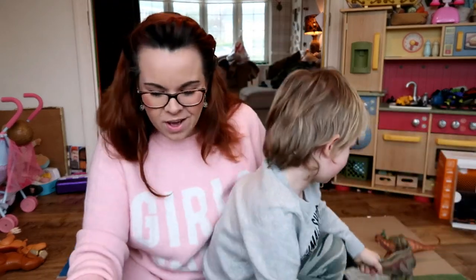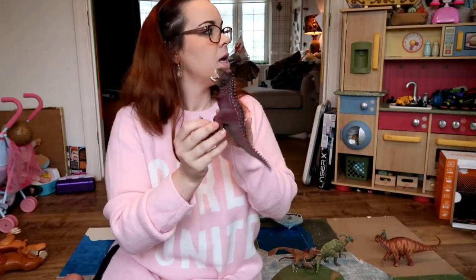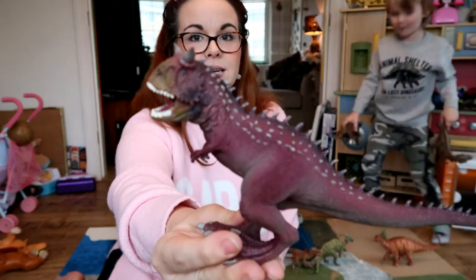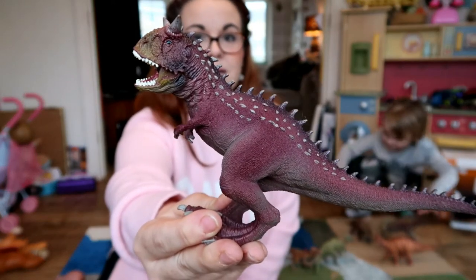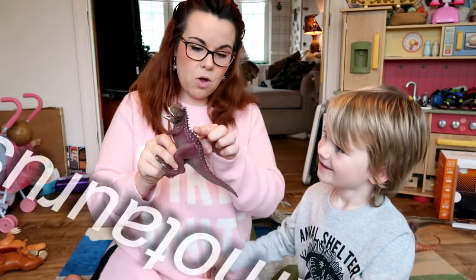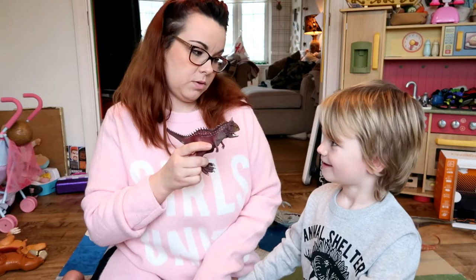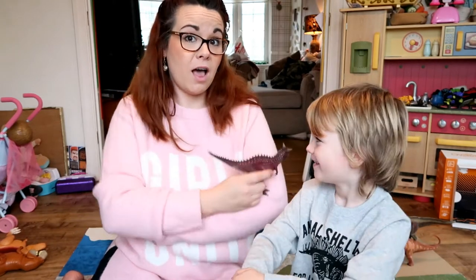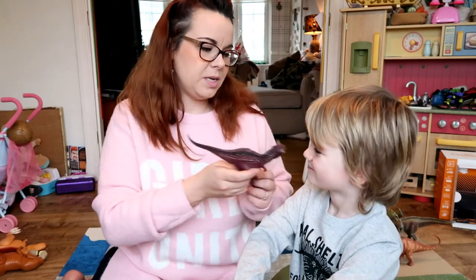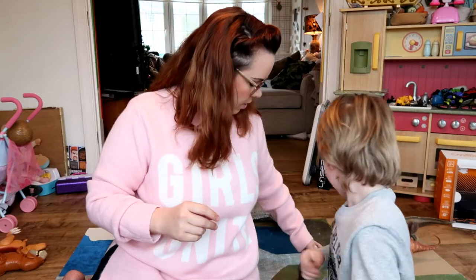So what else have we got then? Oh, this is a challenge for you, Toby. What is this? I can't remember. You can't remember this bad boy. Carnotaurus, that's what this is. And all those big spikes along there, and you definitely know what he is, don't you? Uh-huh. What is he? A carnivore. He is definitely a carnivore, which means he'd bite your nose. Right, we'll put him behind us, he can go in the middle there.